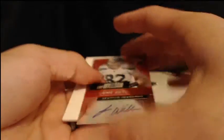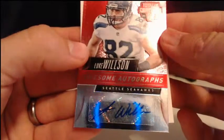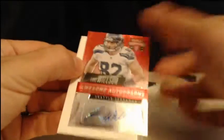Oh, I thought that was a Dallas Cowboy hit there. Luke Wilson, awesome autographs. No, I'm serious. That's what the card says. It's an awesome autograph. Luke Wilson, Seattle Seahawks, Matthew V. Not numbered, but nice hit there. Awesome autographs.